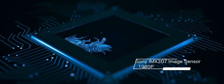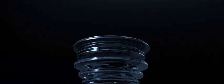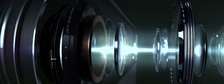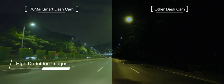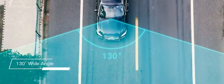The 70My is equipped with a Sony IMX307 image sensor, which helps maintain high-definition image quality even on cloudy days or in the dark of night. Meanwhile, the 130-degree wide-angle lens covers multiple lanes, so there are endless options of views.